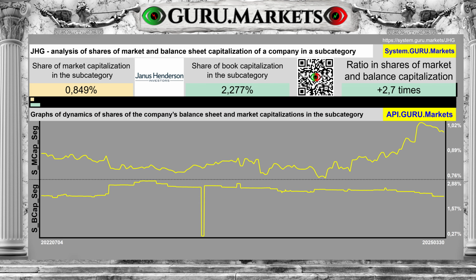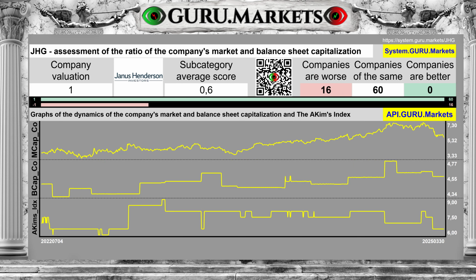Having made a comparison of the occupied shares of market and balance sheet capitalization, we see the following. Share Janus Henderson in a subcategory when assessing market value is 0.849%. The balance sheet capitalization is 2.277%. This is a 168% increase in market capitalization share. Assessment of the company's share of market and balance capitalization in the subcategory, good, 1 point.